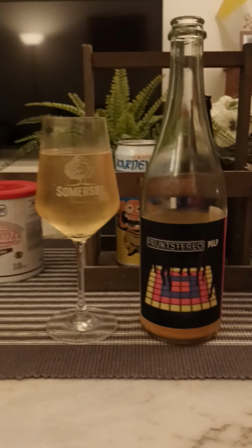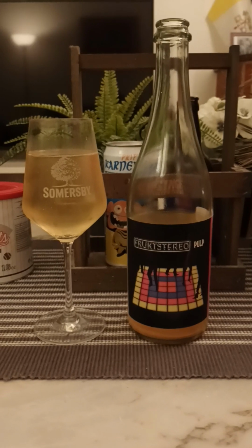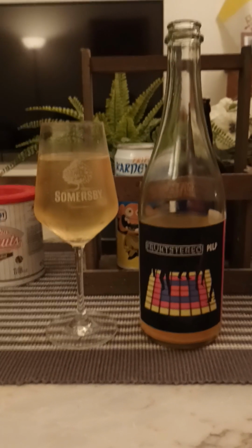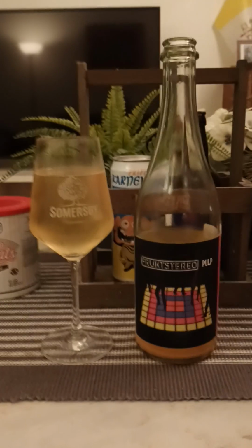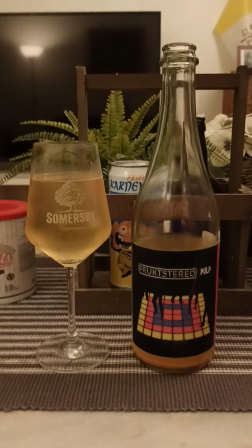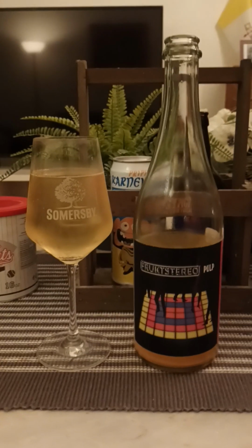Now, if you were to believe only the aroma, the thing that you got on the nose, you would think that this is pure white wine vinegar. But it's not. It's very sour. It's very acidic. But it's got a nice apple sweetness to it as well. Got a nice astringency coming through. Lingering, strong flavors. Very, very strong.